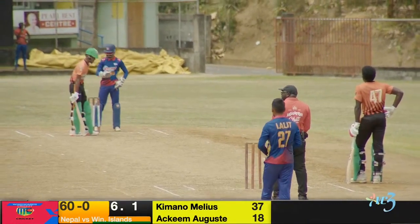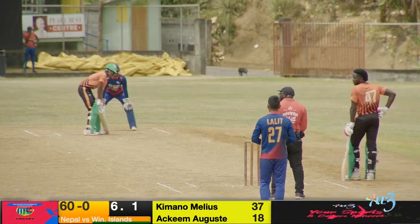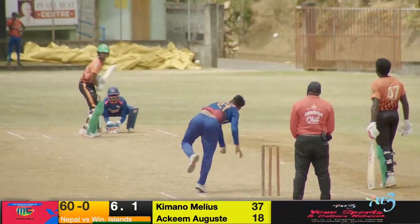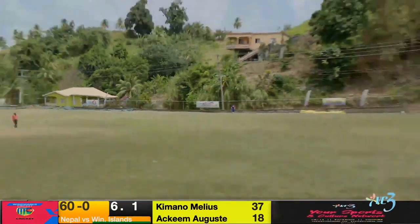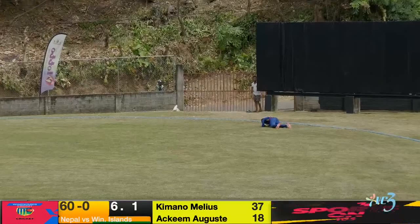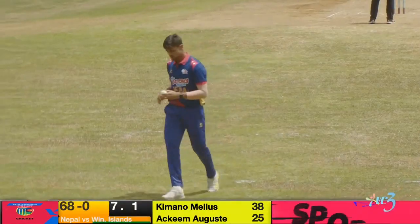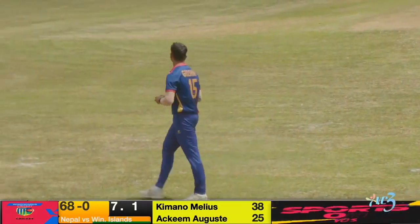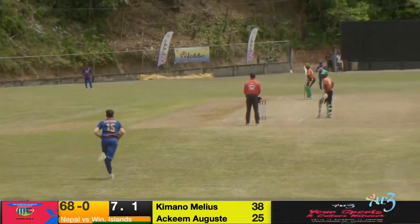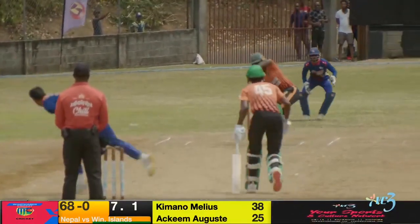So, Lalit it is to continue. This time to Auguste. Drives. And this one is going to beat the fielder. The bounce would have undone him there. And that's 4 more runs. Definitely, that was slipped hard. Inspects the ball and now turn. The number 15 bearing down on his back. Races in now. This time to Melius.